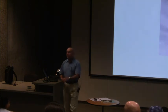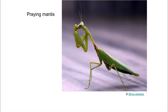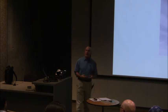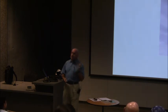So, two other groups that you might be familiar with that also have hydraulic jaws, or at least capture apparatus, are the praying mantis. So again, the praying mantis has these, very much like the labium on the dragonfly. These reach out very quickly, catch prey. And again, the muscles can't possibly do it as fast as a hydraulic system. So these guys use a hydraulic system as well.